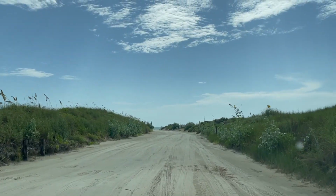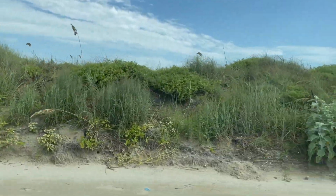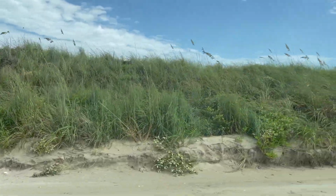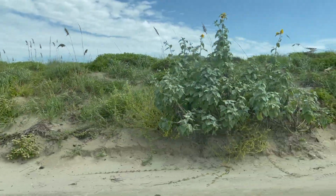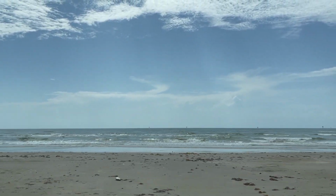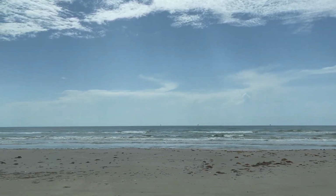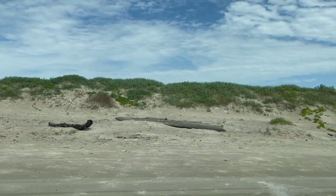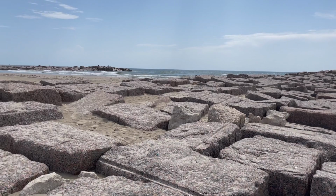But whatever. This park is located right before you get to Port Aransas. So you go through Corpus and then Port Aransas, and that's where Mustang Island State Park is. You can see the dunes and the wonderful grasses growing on them. And then pretty soon you're at the beach. You can drive on it. The sand isn't too terrible, so you can go out there, choose a spot between the dunes and the beach, and decide to take in your sun and salt air.